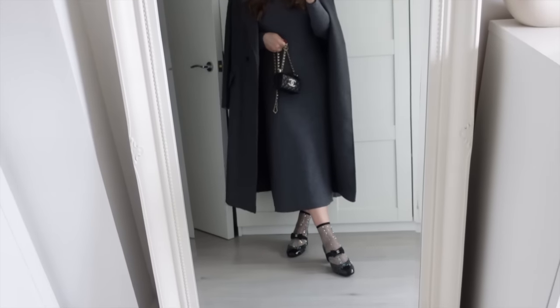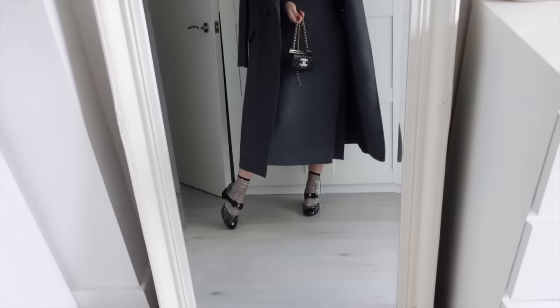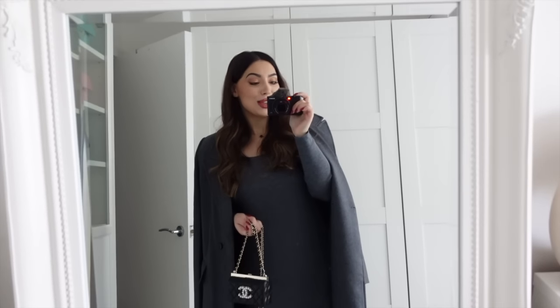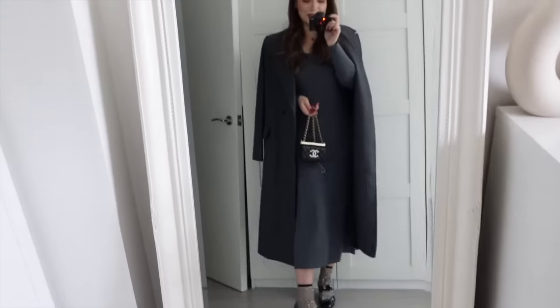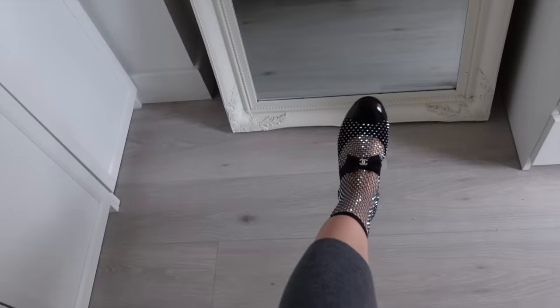And this is the final look from a distance, so you can see sparkly Chanel boots, a long Lily Silk dress. I had to put on a coat because later on it will get really, really chilly and the dress is not very thick. So I think this looks really good for an evening out, sparkly boots.